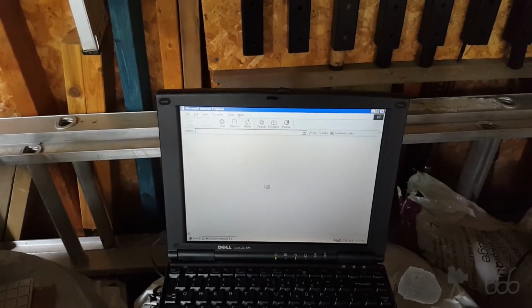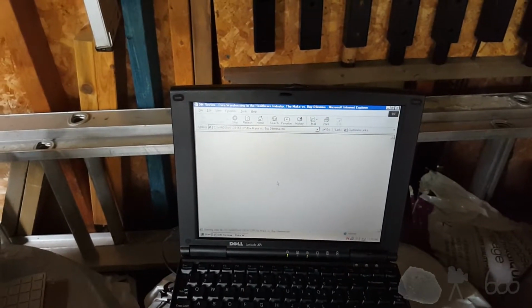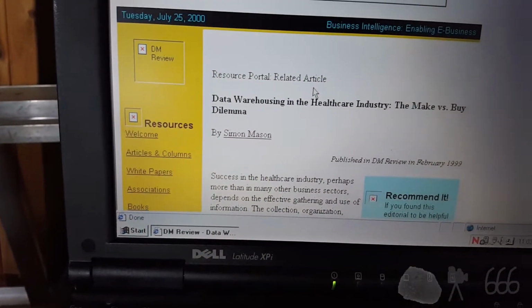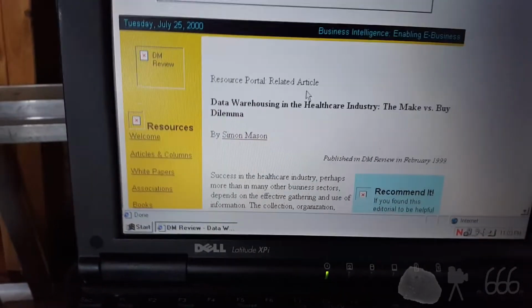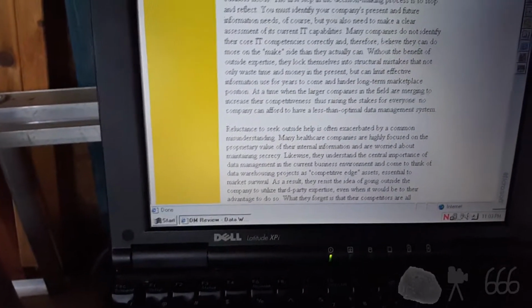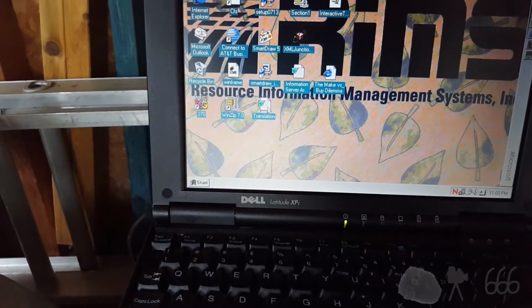Wow. Yeah, this is the way computers used to be. I remember it being about this fast. Alright. Click here. That's really funny. Alright. Data warehousing in the healthcare industry. Published in 1999. Looks like somebody saved a web page. So, not as interesting as I was anticipating, but it's their translation.